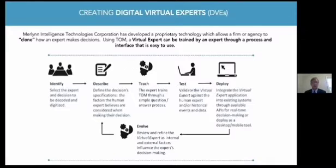The first task in using the technology is to identify the experts, either in our organization or in other organizations, perhaps your organization, that have the expert knowledge that you want to clone, if you will. The second step is for them to work with Merlin and our team to define the decision's parameters.